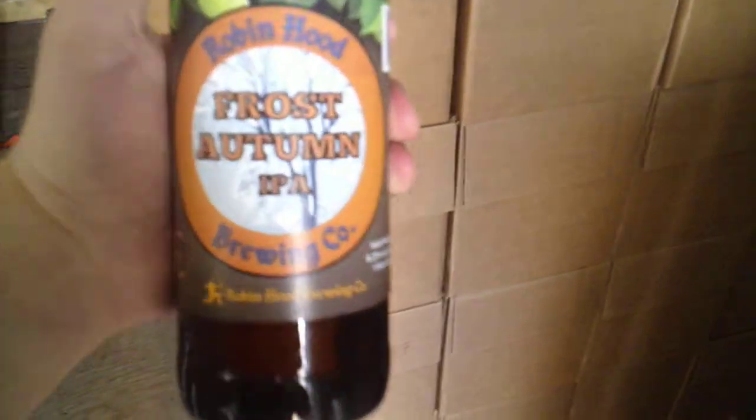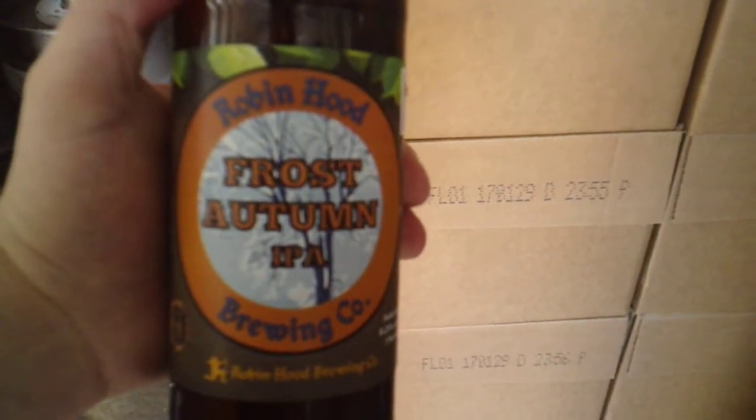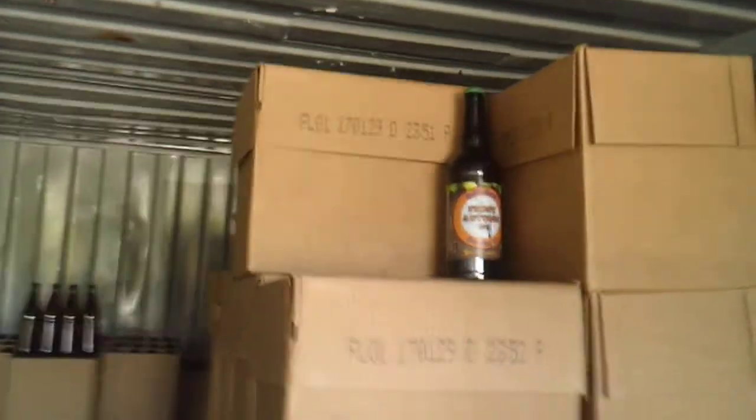The first beer we'll be releasing in the bomber format this season is our Frost Autumn IPA. That's a double IPA brewed with Simcoe, Citra, and Mosaic hops, double dry hopped, and packaged fresh. That'll be out in the very beginning of September, and we'll have that on the shelves and ready to go at both of our locations.